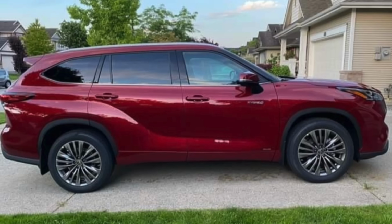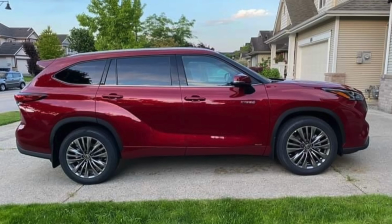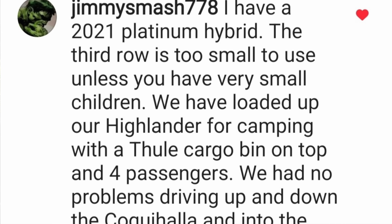Now to our guest reviewer. So, how does this engine stack up for driving every day? We have someone who owns a 2021 Highlander Hybrid Platinum, and this is the critique of it. The third row is too small to use unless you have very small children. Okay, we agree with that.